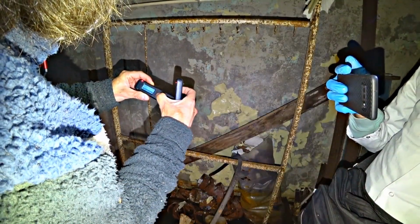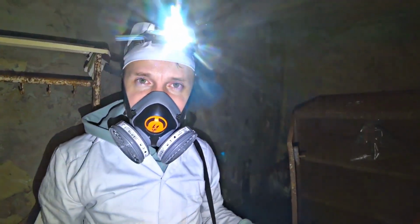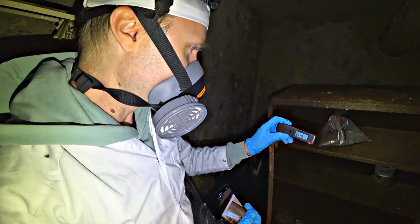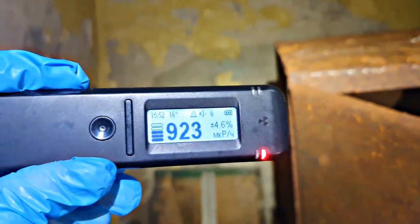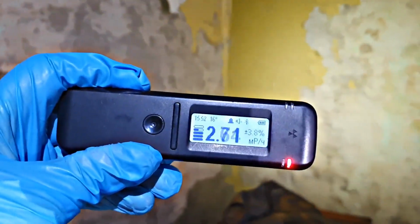Let's measure the gamma. Take it. Well, I hope my protection will protect me. Look, the box is in front of us. And what do we see? Already 1,000. See what happens. We go behind the box. Radiation immediately increased to 2,500.